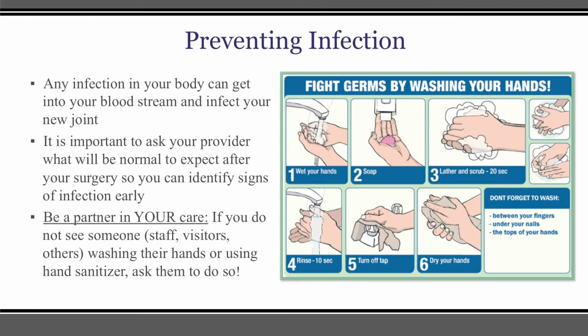Preventing infection. Be a partner in your care. Anybody who deals with you in the hospital or at home should always have clean hands. They should be washing their hands or using hand sanitizer before they touch you. Hands should be washed after using the bathroom, before and after meals, or when anyone is entering or leaving your hospital room. Do not touch your wound with bare hands for 2 weeks unless you have been directed to do so by your surgeon.